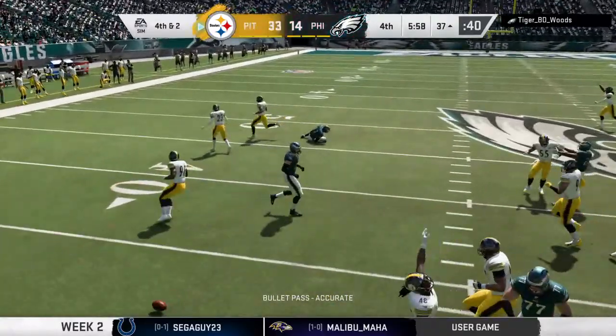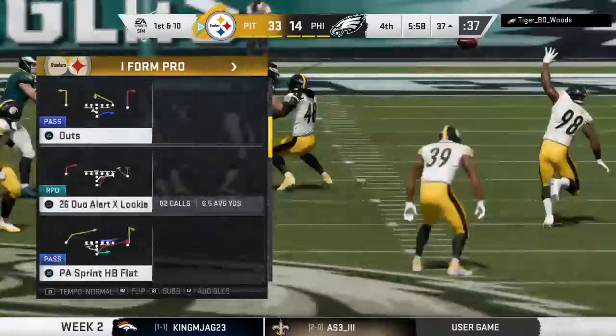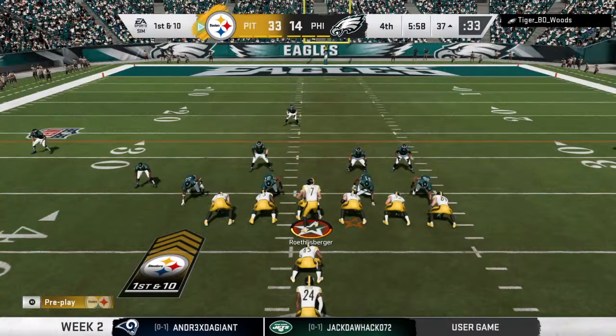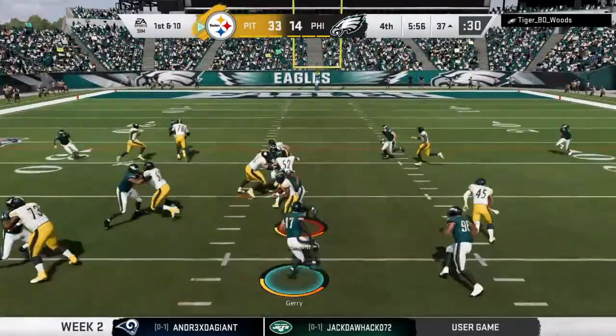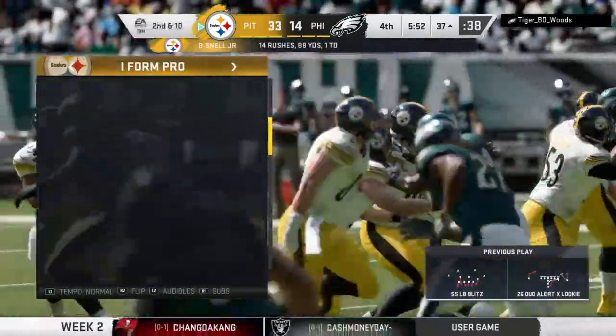Looking to throw. Stanley. And it's going to be batted down. It will go the other way with the football. The Eagles unable to convert there on 4th. And the Steelers, they're going to take over an excellent field position. They'll run on 1st down. Snell. And he stopped immediately there.